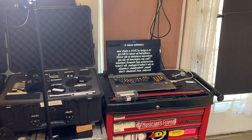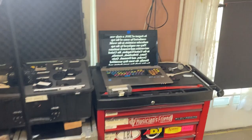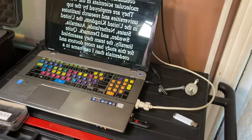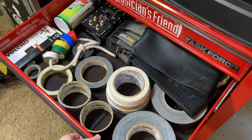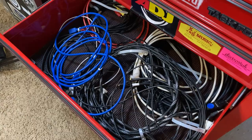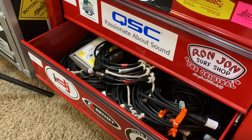Then you might be wondering about what other equipment we have, and there's truly a lot of it. So over here is our laptop that controls our teleprompter system, and that is on this rolling cart of a toolbox, which has a bunch of tools, a bunch of camera rig parts, a bunch of gaff tape and other accessories for our cameras, a bunch of HDMI, USB, VGA cables, a bunch of DMX cables for our lighting equipment, a whole bunch of cables there.